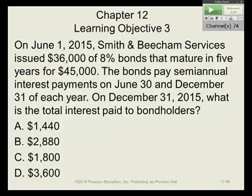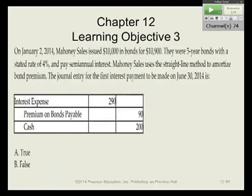The par value, it said, they issued 36,000 bonds that mature in 5 years for 45. 45 is the issue price, so that's the amount they sold them for. There's a $9,000 premium on these bonds, right? I think. Right? How did you read it? That's one of the things we were talking about in the office about some of the multiple choice questions. These bonds, they issued 36,000. That is the par value. When they say 45, that's the issue price. So those bonds sold for a premium. That obviously would have affected your answer if you used the 45,000 as the par value. The par value is 36 on this one. Okay. All right, this one is just a combo of this one.